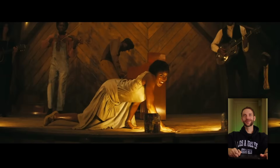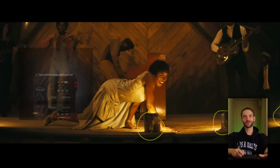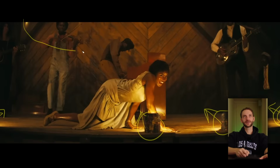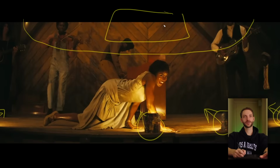This is the oldest trick in the book. These are supposed to be candles. They probably put those little handy aperture lights inside these. You can even tell that this is too bright to be a candle. And everything else is lit ambiently from that big light source above, as I mentioned earlier.